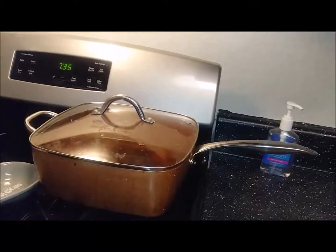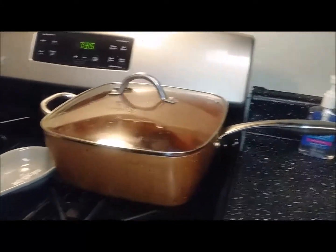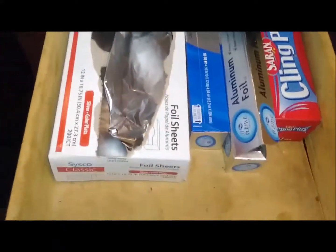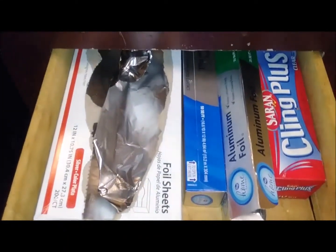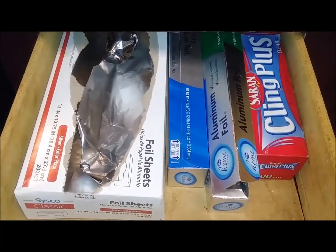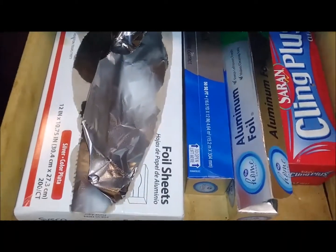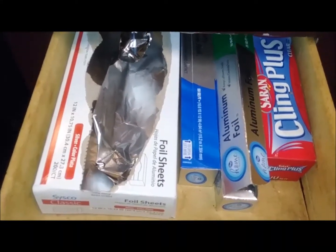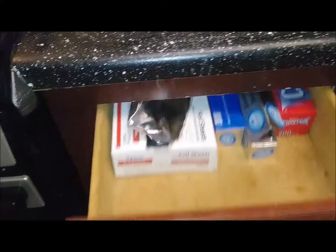Okay, and so then in this drawer, we just have our cling wrap, aluminum foil, and then foil sheets, which are, I mean, these are a game changer, these foil sheets. I'm loving those.